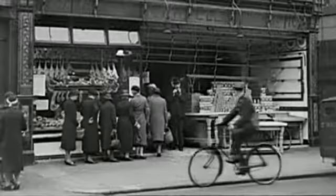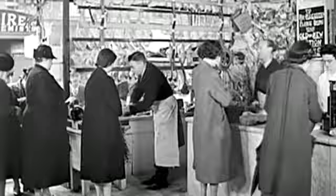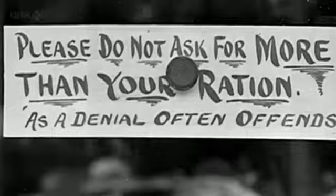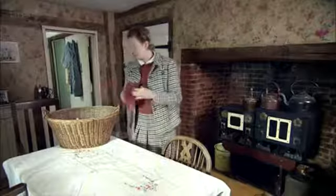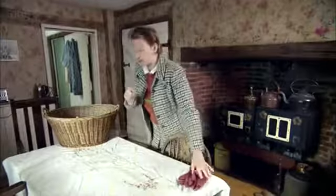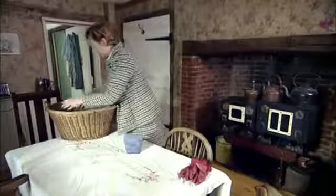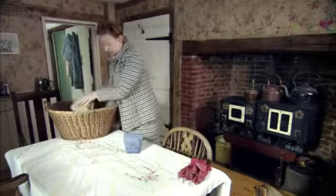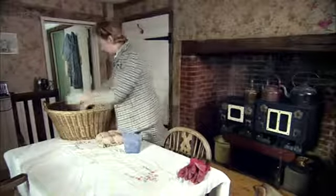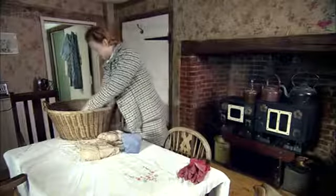The Ministry of Food was responsible for the biggest food distribution network attempted anywhere in the world. The rationing system. I've got here the ration for one person for 1 week in 1940. Of course, not everything was rationed. You could, in fact, have as much bread as you could afford, as much vegetables as you could get your hands on, but a whole range of things were rationed.